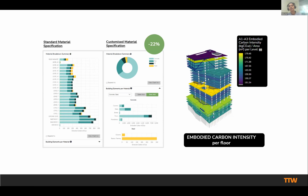And we can also make adjustments to the source of each material. So we can change concrete grades, rates of reinforcement, so do some design work in the tool itself, and also then specify low carbon materials to get live feedback on the carbon implications of those decisions.